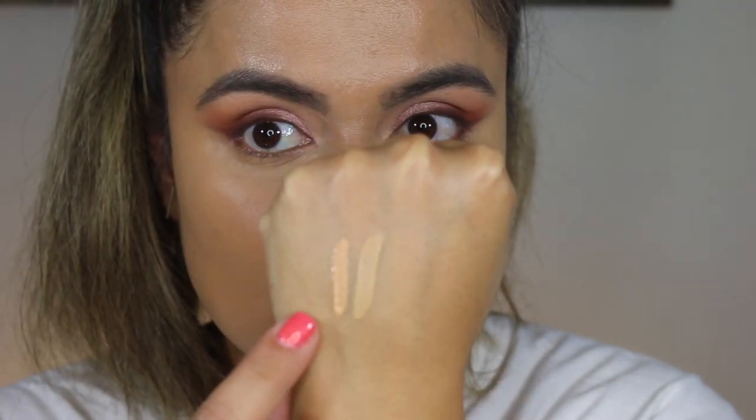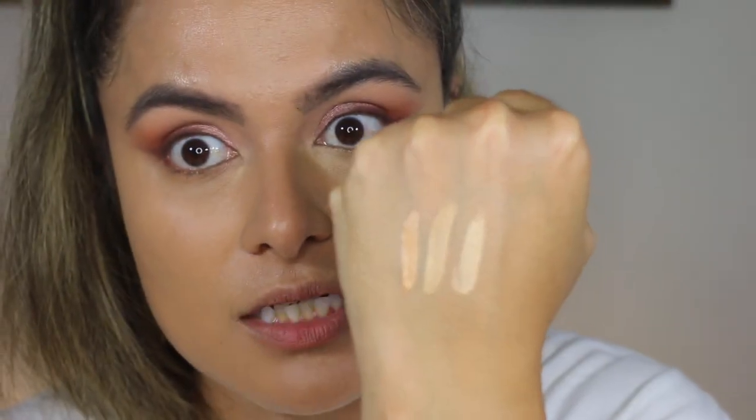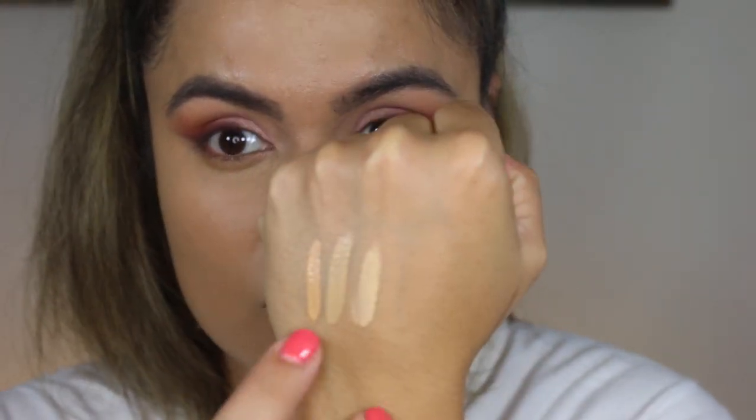So here I have the Ilia concealer, then here I have the Kosas shade 5. Let's do Kosas shade 4. Okay, yeah, so I can definitely see a difference now. When I hauled shade 5 in my haul video, I could not tell a difference, but now I can definitely tell a difference between the two Kosas shades.